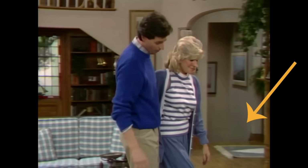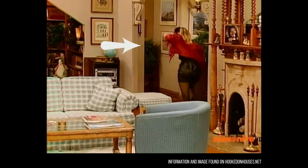Next to Joey's alcove was a magical, ever-changing area. Sometimes it's a set of stairs leading down. Other times it's just a nook. And in one episode, someone is even told that they could find a bathroom back there.